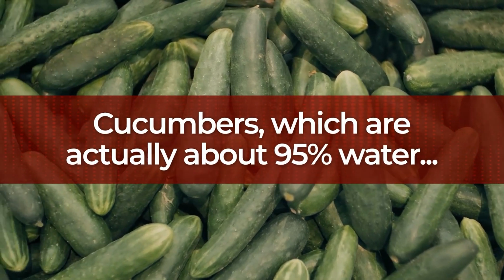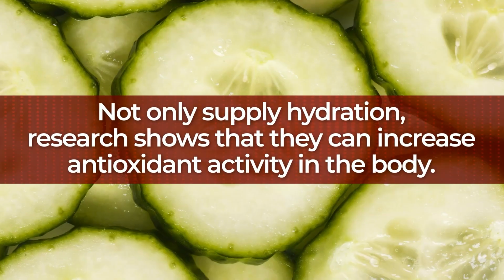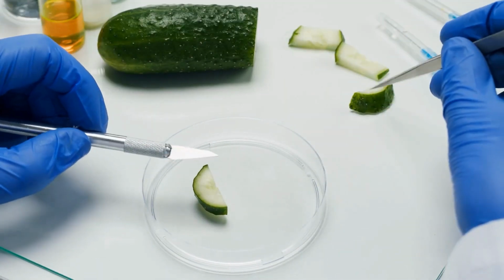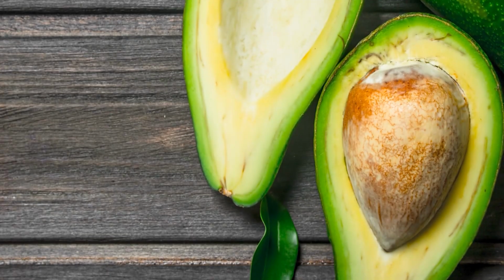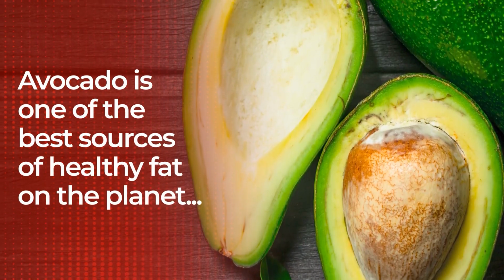Cucumbers, which are actually about 95% water, not only supply hydration. Research shows that they can increase antioxidant activity in the body. Recent studies have also revealed that cucumbers can work to aid weight loss, while reducing and better controlling blood sugar levels.